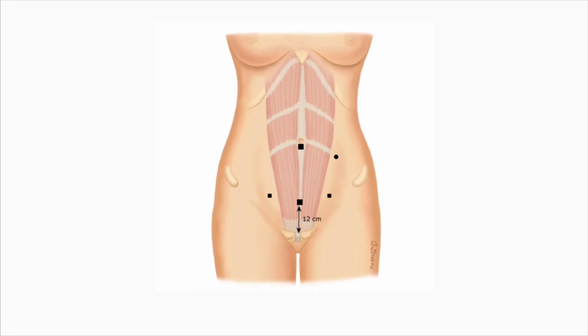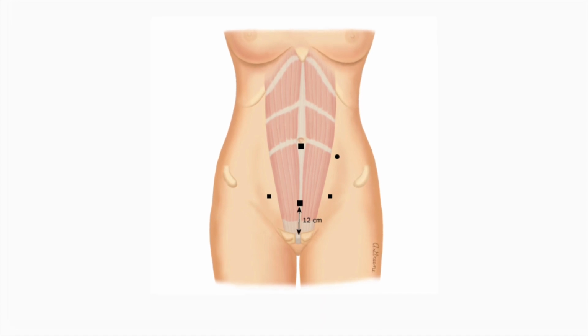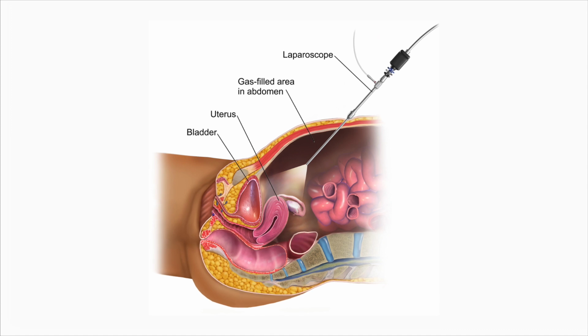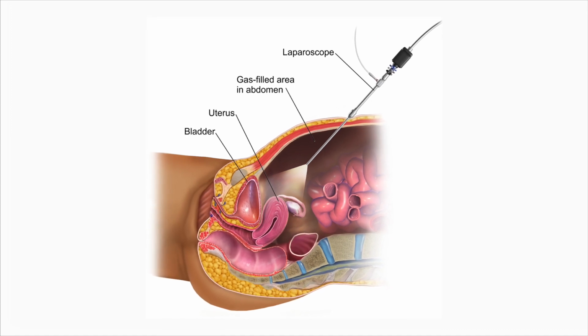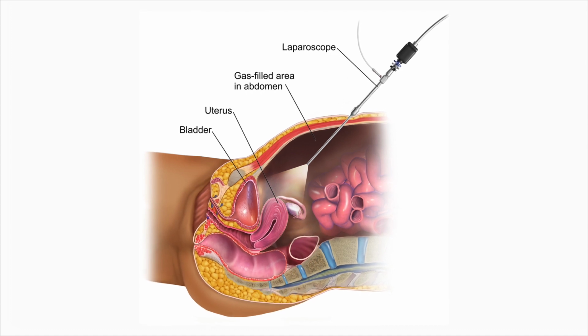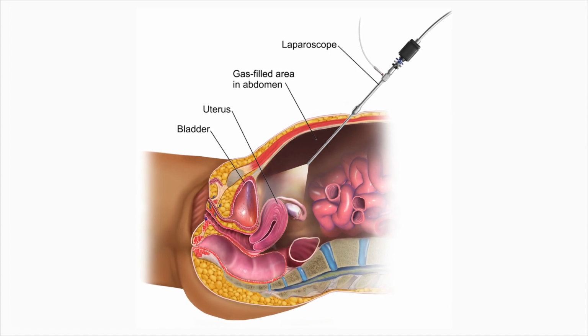With laparoscopic hysterectomy, we make small incisions measuring 5 millimeters to maybe 1.5 centimeters, and we remove the uterus through these small incisions. We operate using a laparoscope, which is a camera that we insert inside the patient's abdomen, and we're able to remove the uterus through these small incisions.